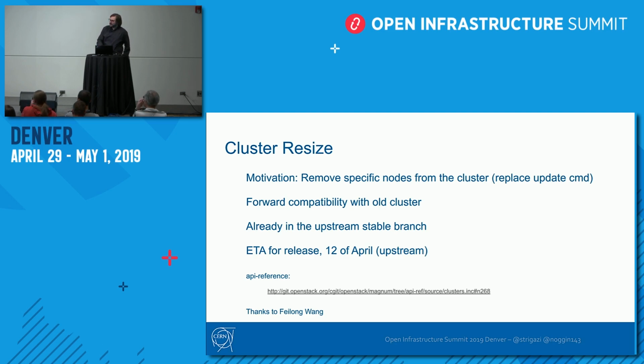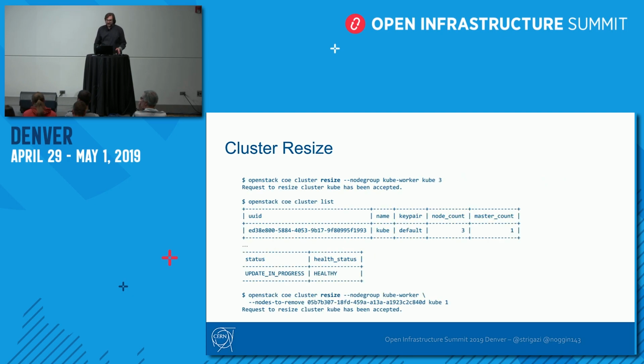it's already available, and it's compatible with most of the old clusters. As I say, it has forward compatibility. How this works: you just do COE cluster resize and pass a node group, which I will explain later. If you run a cloud that hasn't deployed the new versions of the drivers that support node groups, Magnum will just use the default node group, which is the worker one, and then you can say you want to decrease or increase to node count 3. In the second example, you just pass the Nova UUID, and Magnum will take care of deleting that node.